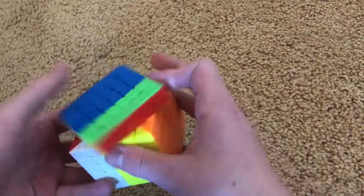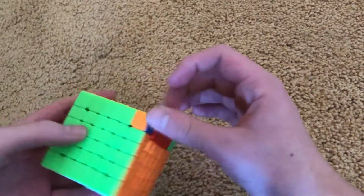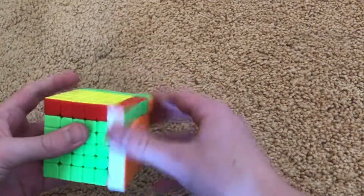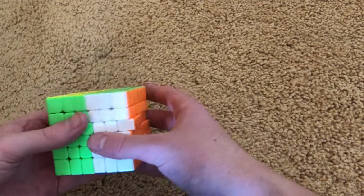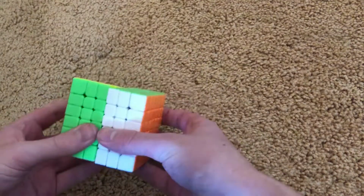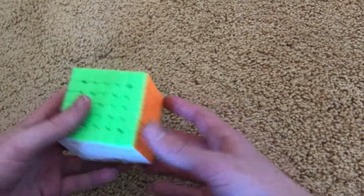I might get the Shadow V2. I don't know. I haven't heard amazing reviews about it. Just basically it's as good as the MGC. But the MGC is amazing, especially for its price, and it's much faster than the Shadow. And if you only have a Shadow or even something else, you'll probably get much better times on this cube.